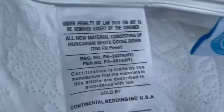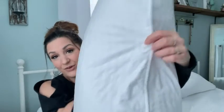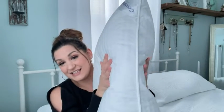But I really wanted to tell you about my pillow. So it's from Continental Bedding, and it's 100% Hungarian goose down-filled. So it's big and fluffy and feels just like a cloud, I'm telling you. It's really lightweight, but look how much this thing fluffs up. So all you do is plump it up, and oh my goodness, look at that. It's insane. So it's like sleeping on a cloud.